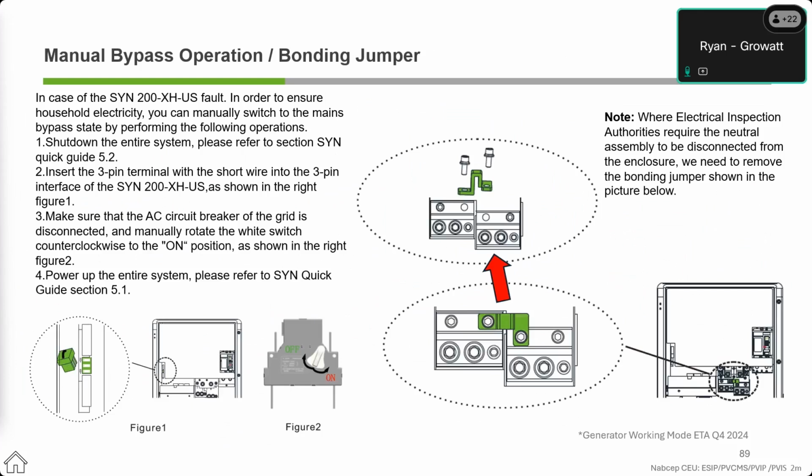That being said, I also do call out, there are certain situations where you may, just for the sake of caution, want to prepare your customer, even like a generator, if you need to bypass. The SYN does have a bypass function.